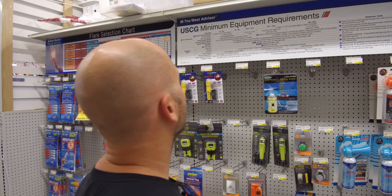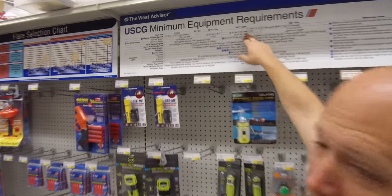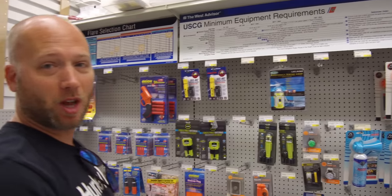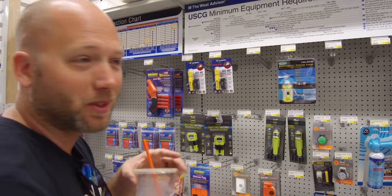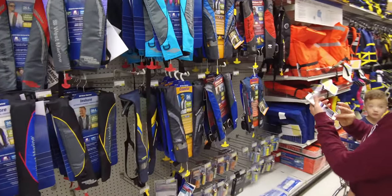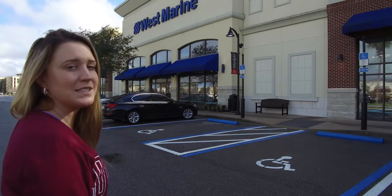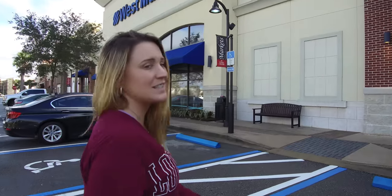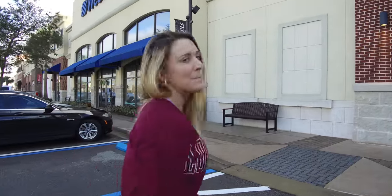I need a couple things. So his boat is less than 65, but he needs some pyro signals. Go shopping for Jan. Which is cool because we get to spend his money. We left the other West Marine after we picked up our water pump and headed over to this one, which is much larger. It'll have everything we need. The other one didn't have everything, so bigger is better.